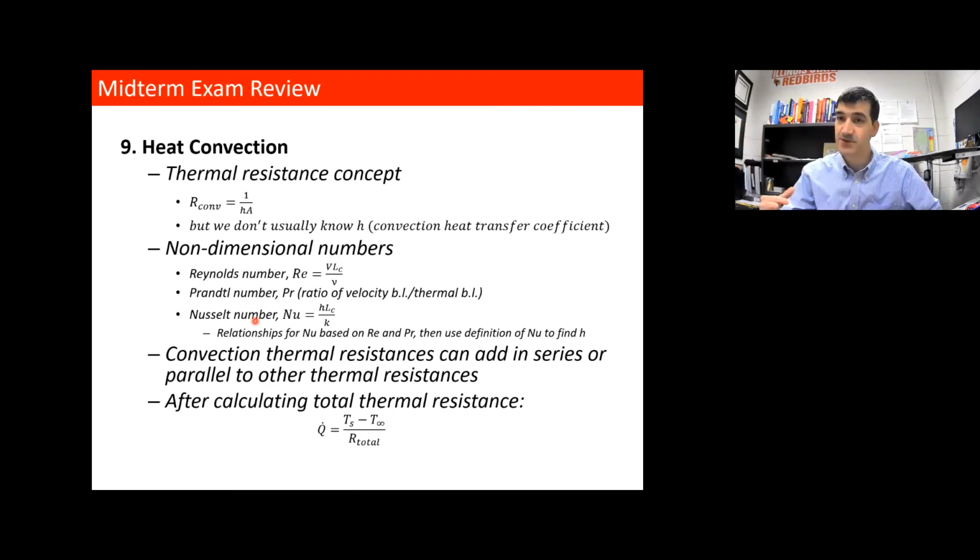And then once you have the Nusselt number, you can use the definition of the Nusselt number, which is this, and say, all right, now I know what the Nusselt number is. It's this number. Now set it equal to this, because you know L sub C and you know K. So now you can solve for H. So that's most of the problem.